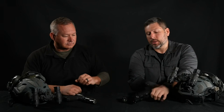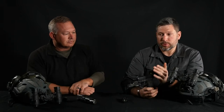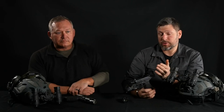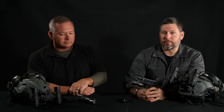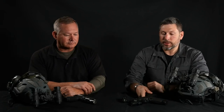Some things to remember: you want to have a manually adjustable red dot, if at all possible. If your red dot is not manually adjustable, it's probably not night vision compatible and is not ideal for this. So you want to be able to dial up the intensity or down depending on your lighting conditions and the size of the target and everything like that. And you as the end user need to get good at manually tweaking the brightness on the red dot as your environment changes.